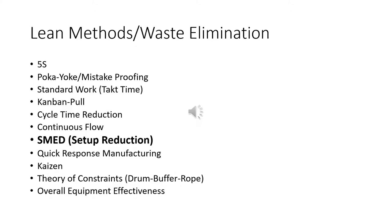Well, it's beyond the scope of this class, but we always made it into a project, using a Microsoft project. We focus on the critical path. Reduce that, we reduce our cycle times.